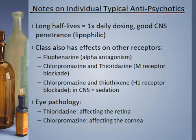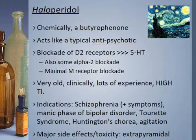Fluphenazine has well-documented alpha antagonism. Chlorpromazine and thioridazine offer some muscarinic receptor blockade. Chlorpromazine and thioridazine also have H1 receptor blockade ability, and in the CNS, of course, that translates to sedation. There's also a handful of drugs within this category, two of which are listed here, that can alter eye physiology and in higher doses can produce eye pathologies.